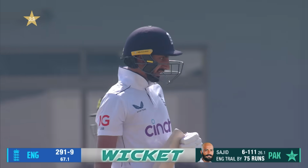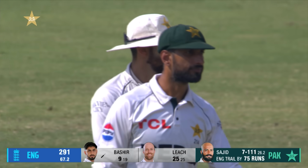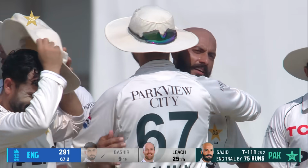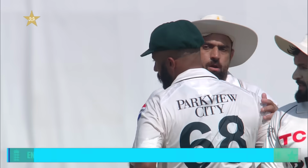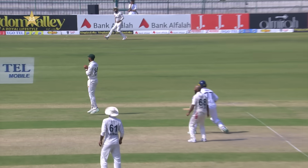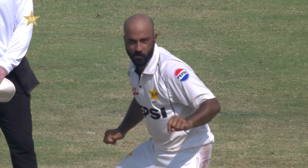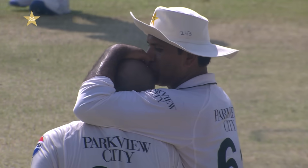Sajid gets his 7th. England bowled out for 291. They trail by 75. And this has been the 10th time when Pakistani spinners have claimed all 10 wickets at home in an innings. Sajid Khan, 7 for 111. Real character, real skill. Wears his heart on his sleeve, but more importantly, delivers. When it counted here, when it started to spin, he has been wonderful. And that is a real top performance from Sajid Khan. He has loved every minute of it and appreciated by his teammates.